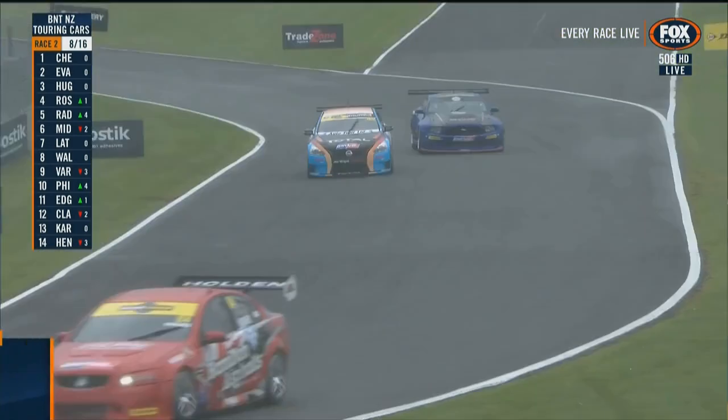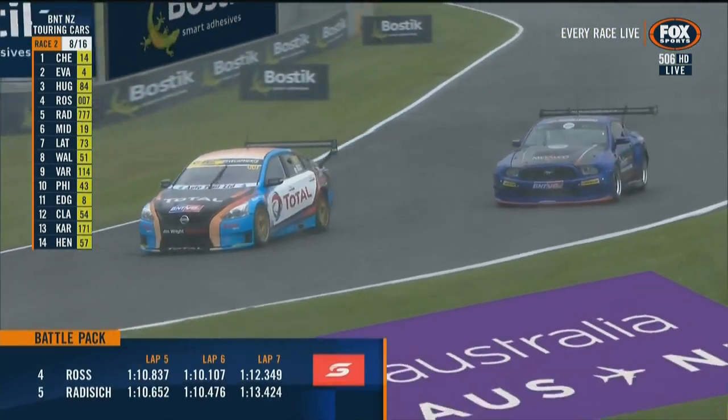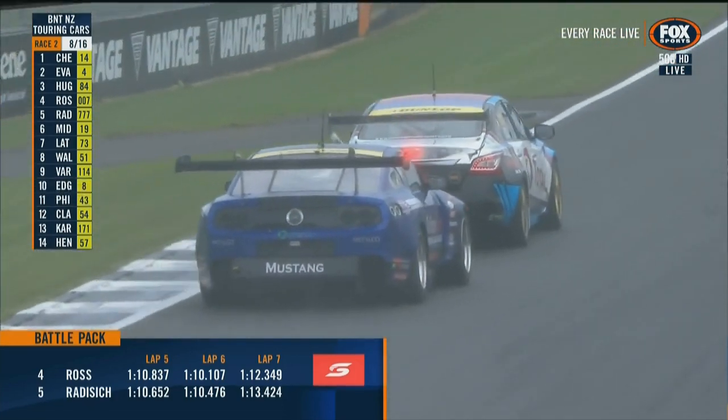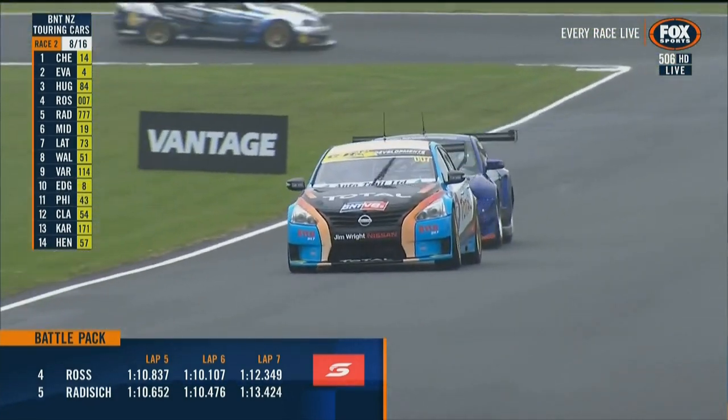While Simon Evans is less than a second behind Nick Chester. First and second, you're watching the battle here for 4th and 5th. The Nissan Altima up against the Ford Mustang at the Husqvarna hairpin. Halfway home, race number 2 of the BNT New Zealand touring cars.